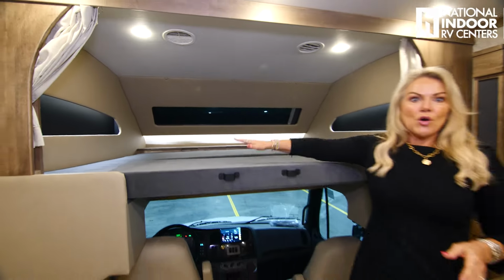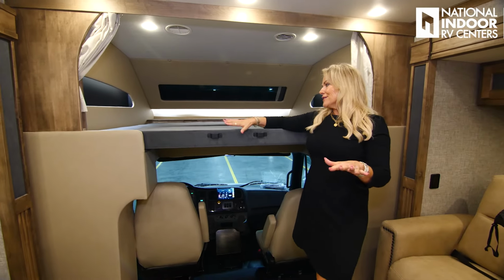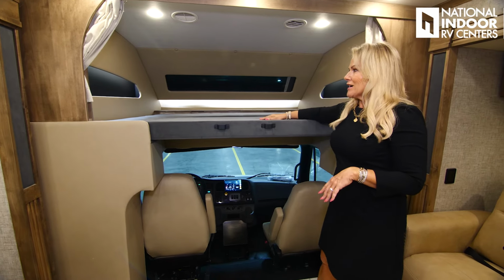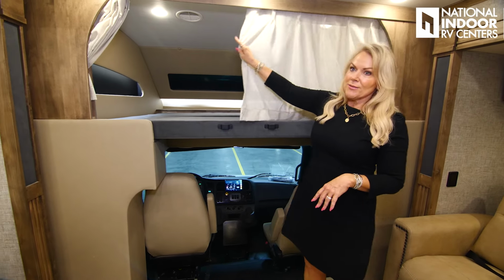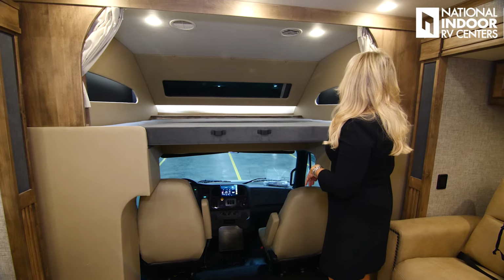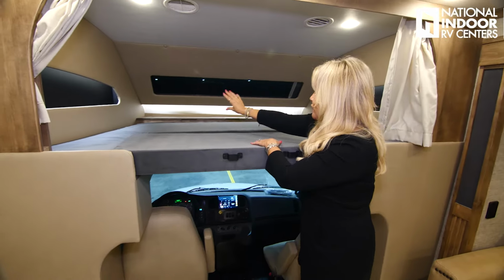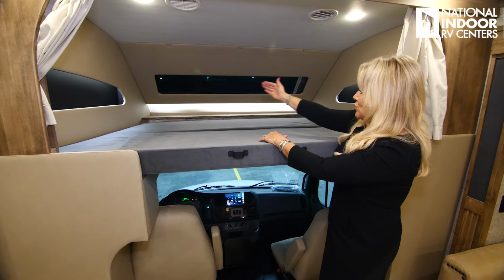Next up is our over the cab bunk. I love this feature. I love the little window. Kids can hang out here, have a great time. You've got a privacy drape, which is really nice. You've got cubbies on both sides, and then you've got the front window and then a manual close on that.